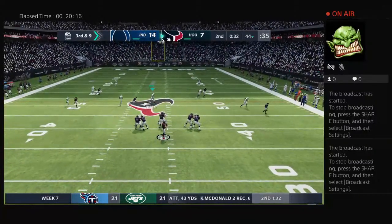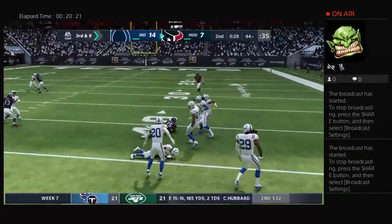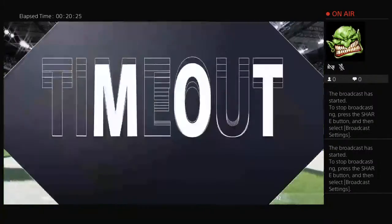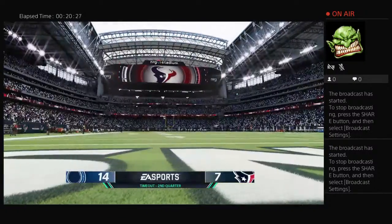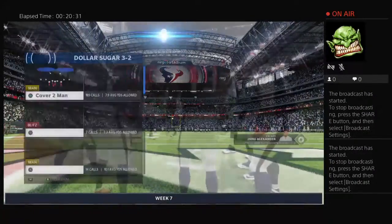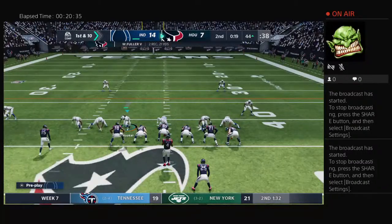To throw on 3rd down, Watson. Got a man, and he hits him in stride. And he is going to have a Texans 1st down as they're able to get the 3rd down conversion. The Texans going to signal for their 3rd and final timeout as they stop it with 19 seconds to go in half number 1.